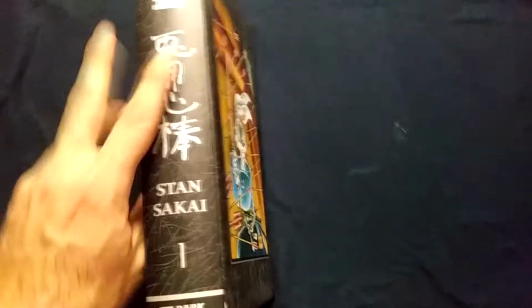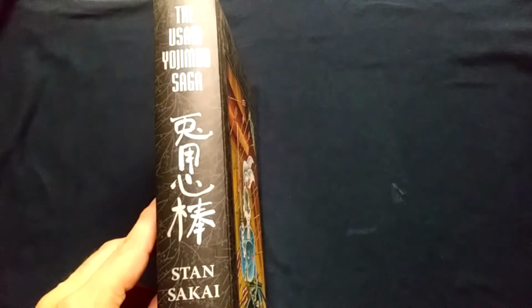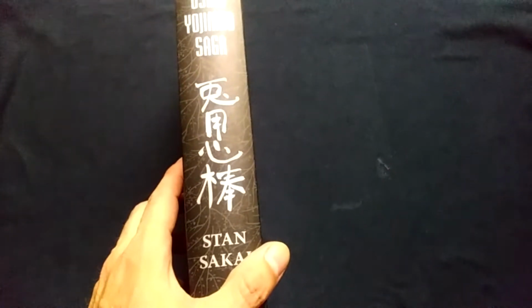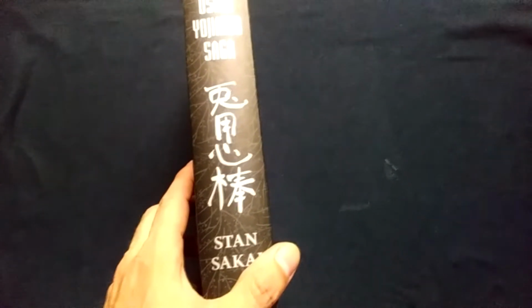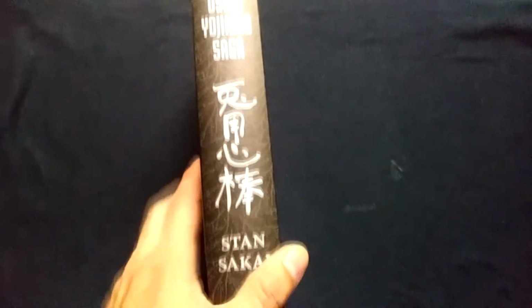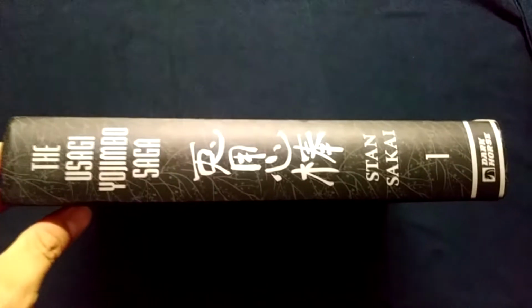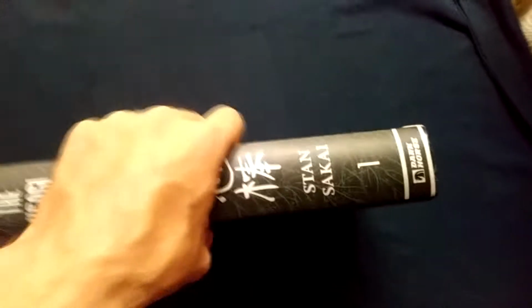I basically had to get rid of my Uncanny X-Force Omnibus and my Avengers Volume 1 Hickman Omnibus to make it happen. So you guys tell me. I don't know if that was a great deal or not, but I'm happy with the trade.